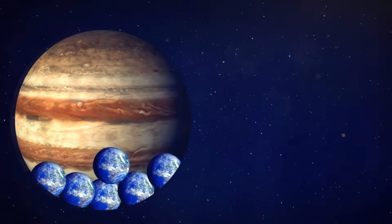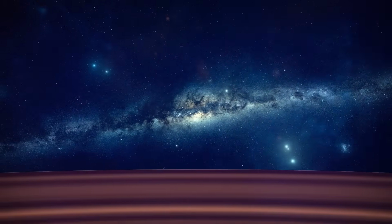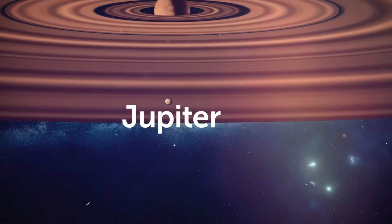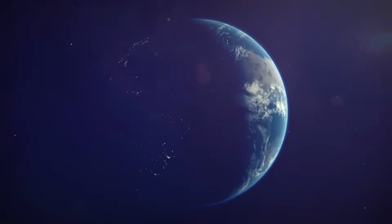If Jupiter were a bucket, you could put 1,321 Earths in it. And this is the hero of the day, Super Saturn. It's almost 20 times as large as Jupiter. To balance the scales, you need to put 6,360 Earths on the other side.